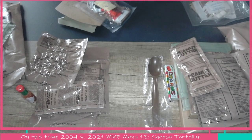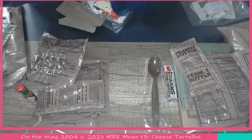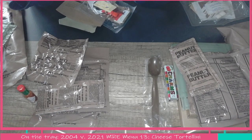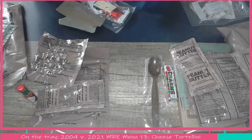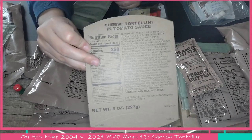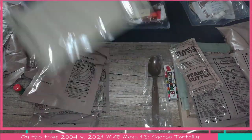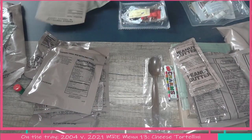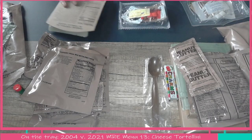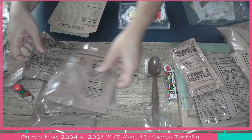Okay, sorry, getting excited. Recovery trail mix with pretzels. Pretzels, almonds, cashews, peanuts. Okay, sounds good, sounds nice. Solid portion of that. Got the information sheet for the cheese tortellini tomato sauce. And now it's the pack of the main. Okay, so obviously we got different sides. What's in common is the peanut butter and crackers.